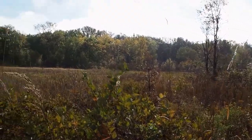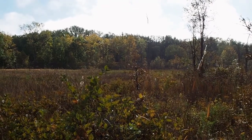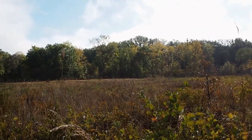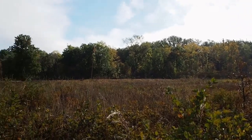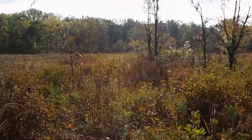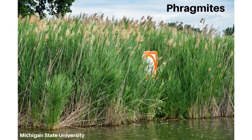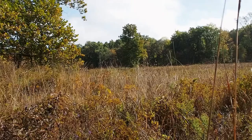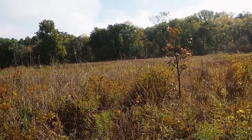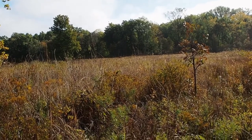So you can see how open this fen area is. See how there's not a whole lot of trees or shrubs growing out there? That's a good thing, because that means the native plants that are supposed to be growing there, often wildflowers or grasses, are able to grow with as much sunlight as they need. But unfortunately, sometimes when people move into the area, they carry things like invasive species, which could include things like purple loosestrife or Phragmites, which are both plants that are from Europe or Asia, and they can outgrow the native plants.